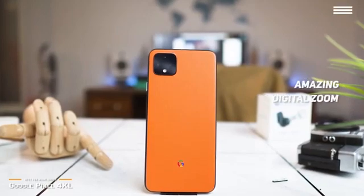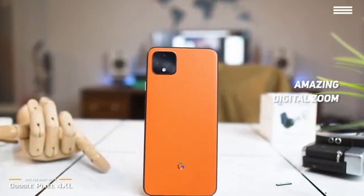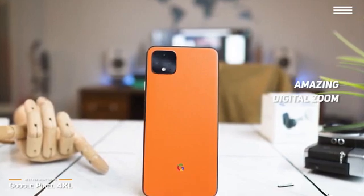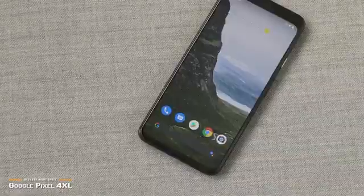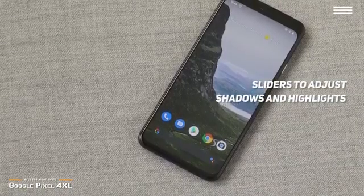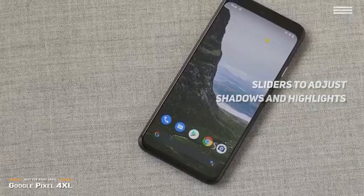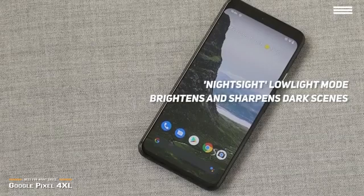It has an amazing digital zoom, and with the second telephoto lens, the camera takes great portrait shots and does a very good job at smoothing out tricky areas like hair and fur. The camera's white balance is also on point. In addition, the Pixel 4 XL gives you 2 sliders to adjust shadows and highlights, giving you a useful extra layer of control.